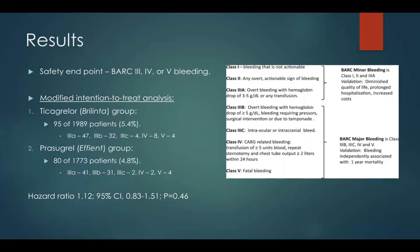So as far as the Brilinta group, 5.4% of them had an event as far as a safety endpoint. So they had evidence of 3A, 3B, 3C, 4, or 5 bleeding. What's interesting in the Brilinta group is they had a total of 4 cases of what they said was class 5 bleeding. One of those, they didn't know 100% if it was fatal, but it was most likely fatal based on how it was presented to them. So I just went ahead and included that in fatal bleeding because it sounded like it was fatal bleeding. They just couldn't 100% confirm it. But as far as all the numbers and stuff, it was included as far as the stats being run.